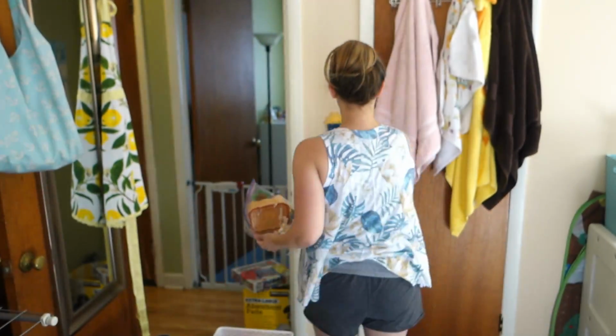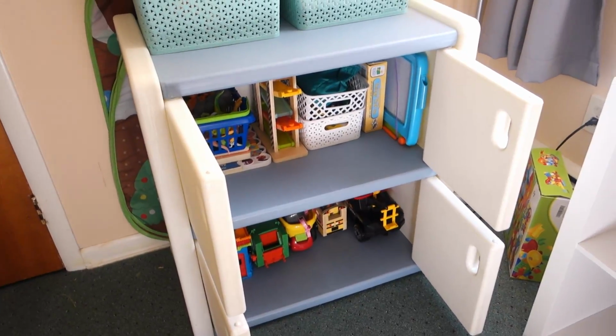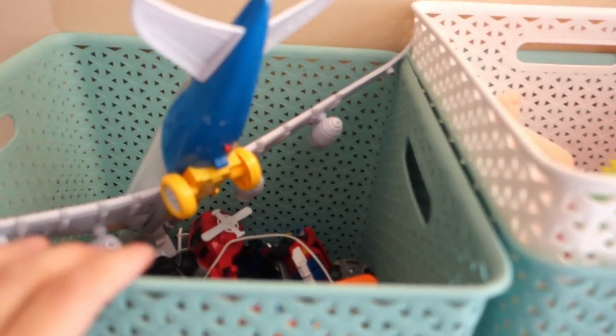I have kinetic sand in there and markers and crayons and some other stuff. So I'm gonna put that in there and just keep it down here because it's a good thing to pull out on a rainy day when I really just need something to keep him occupied. So yeah, this is all the stuff that I'm taking out of his room, or the playroom.